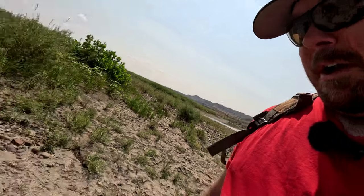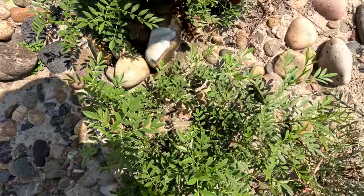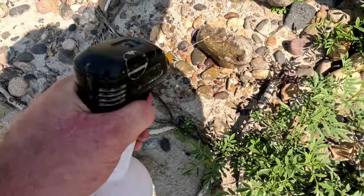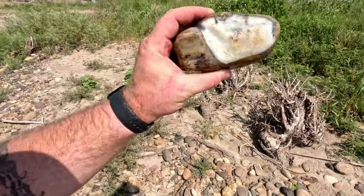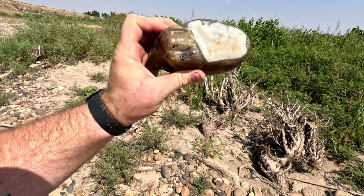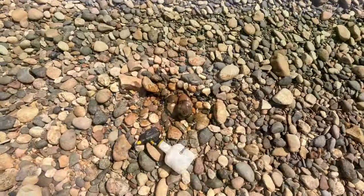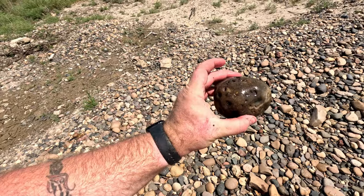And I'm actually on an island. Well, normally it's an island, but the water's really low, so it's not right now. But check this out. What do we have there? That looks like it could be pretty neat. Wow, look at the bands. That piece, very neat. There's another nice piece. Can't really tell much on it, but nice chunk of agate.